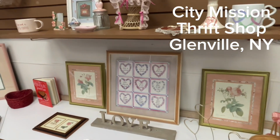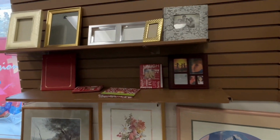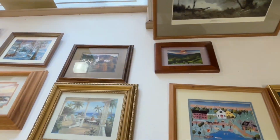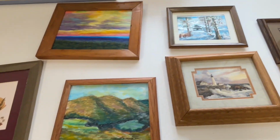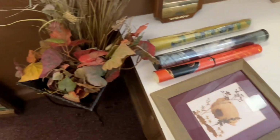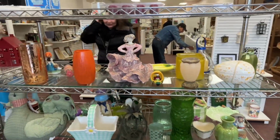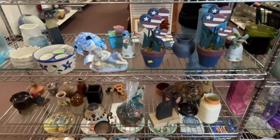Now we're at the City Mission thrift shop in Glenville, New York. And this is always where I start. Here's some basically wall decor, and sometimes they have some seasonal items up here, up in this little spot in the front window. Lots of cool little pieces, nice wood frames. And then we're slowly flipping around. This starts a section of colored glass that they generally have sectioned off by color.